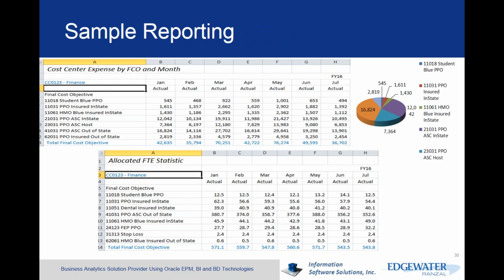Just briefly, some reports that we're able to get out. In this case, we're looking at a cost center by final cost objective by month, and then we have a second one looking at some of the statistical data. In this case, we're allocating not only nominal data, but some statistical data related to FTEs. Okay, Mike?